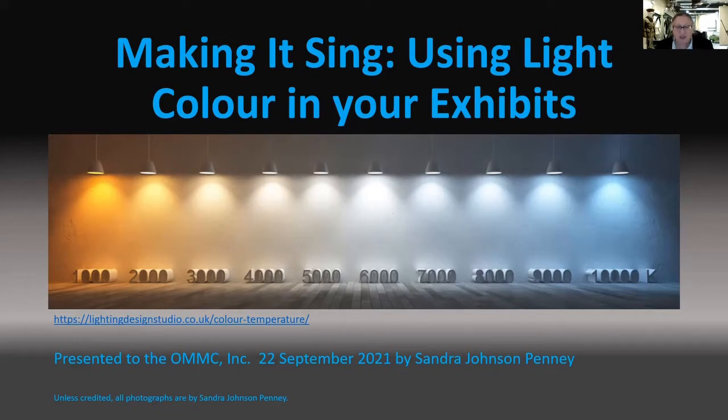What I'm not going to talk about is theatrical lighting, and that's the lighting that uses color gels to put a very strong tint on colors. And we're also not going to talk about artefacts lighting.